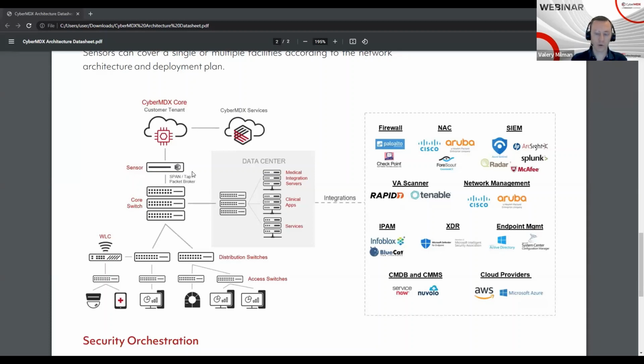And the sensor is also responsible for the integrations with things like vulnerability scanners, firewalls, NACs, SIEM solutions, network management, etc. The idea is to have two-way integrations. On one hand, if we look at vulnerability scanners, we would like to make sure that those will not be scanning medical devices. On the other hand, we would like to have better information about the actual vulnerabilities.